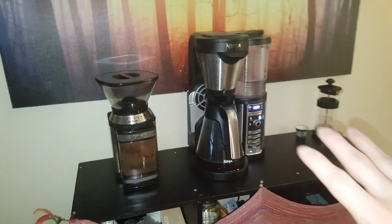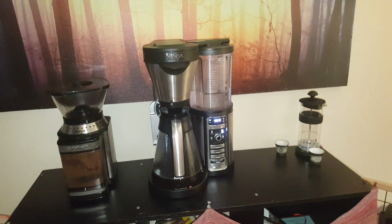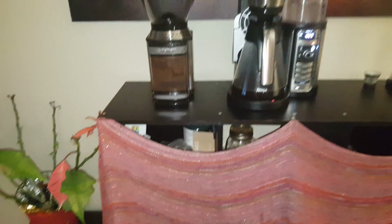Coffee setup. This is what I use way more. I've had those bottles of alcohol for like 2 years now. I cannot get through them. Can't get enough people over here to actually drink them all the time.